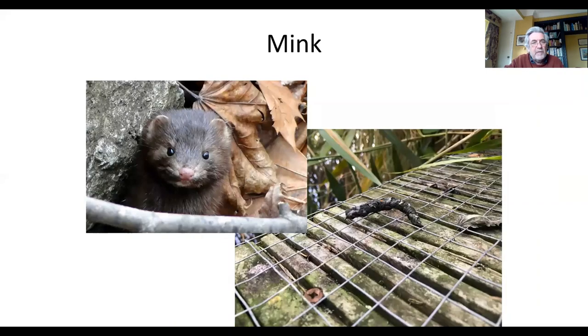And of course, if you're talking about water voles, you will inevitably be looking for signs of mink as well, one of the key predators. And you'd look for these smelly, tarry, long, twisted, typical mustelid signs on key places to record the presence of mink. And then latterly, we were, of course, trapping out mink in key sites for the benefit of water vole conservation.